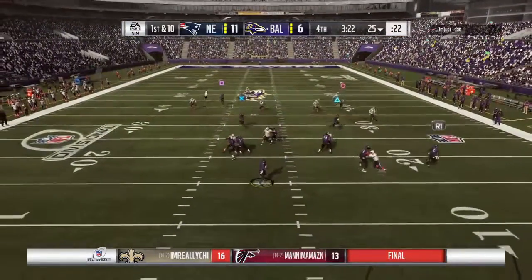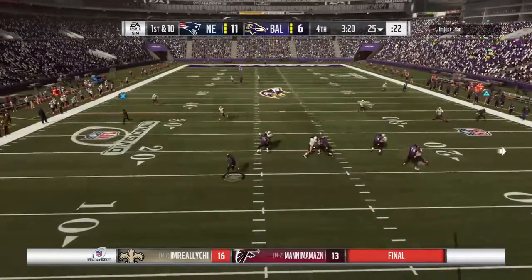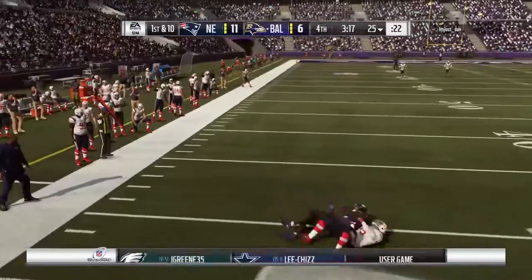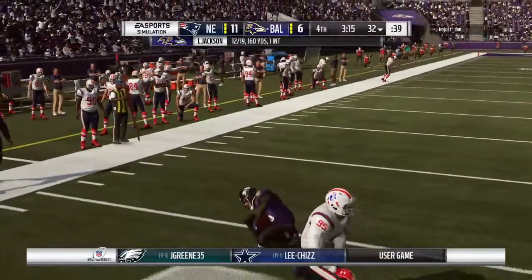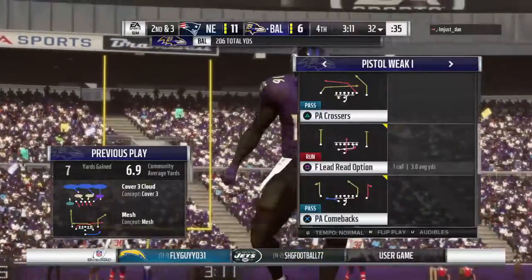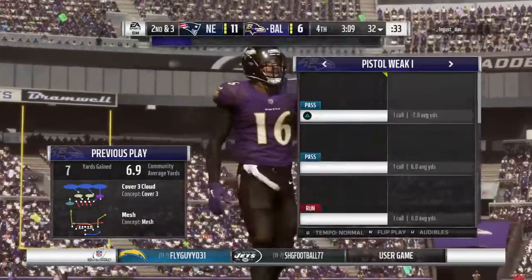To throw is Jackson. From the gun, he'll throw. Dancing to his left. Left side complete. Safarian Jenkins. And he's able to get out to the 32. Brought down there. 7 yards, the pickup on the pitch and catch.